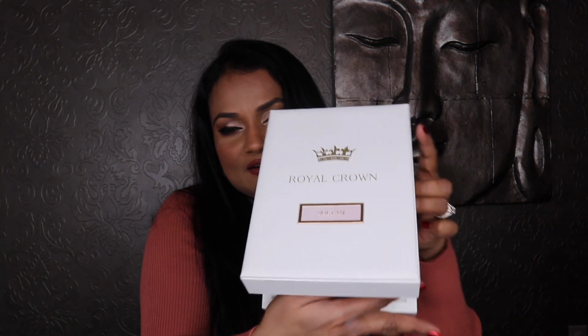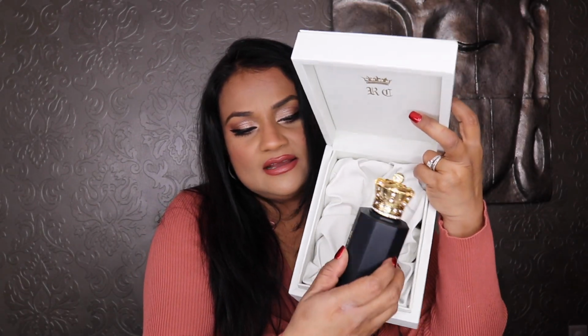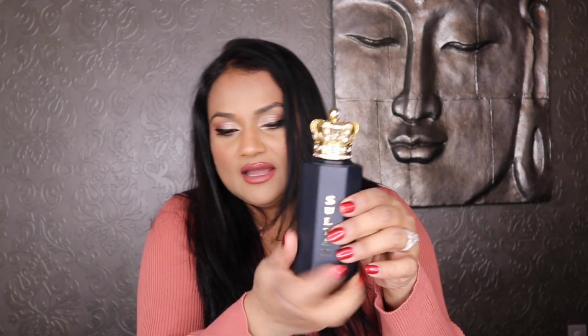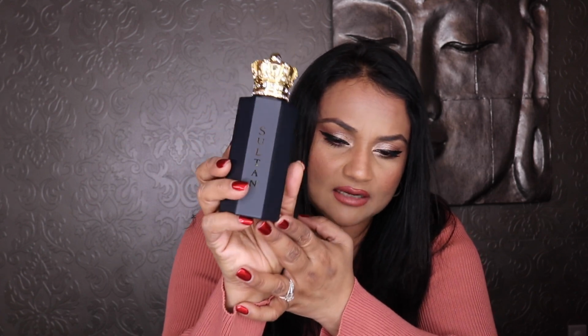So this is the box, you guys. It says Sultan right there. And here is the gorgeous, gorgeous beauty Sultan in here. Oh my goodness. This fragrance, by the way, looks like a black bottle, but it's actually emerald green. If you hold it to the light, you can see, but right now the light is shining over that matte surface. It's actually a dark green bottle.